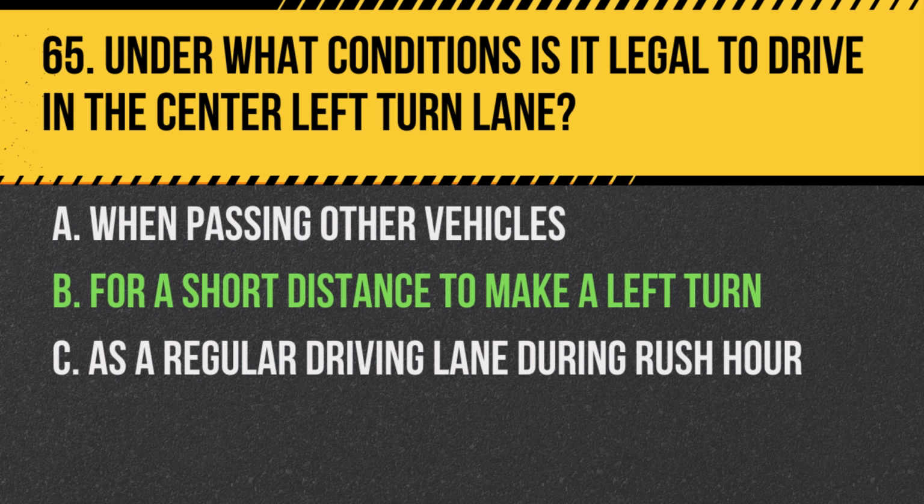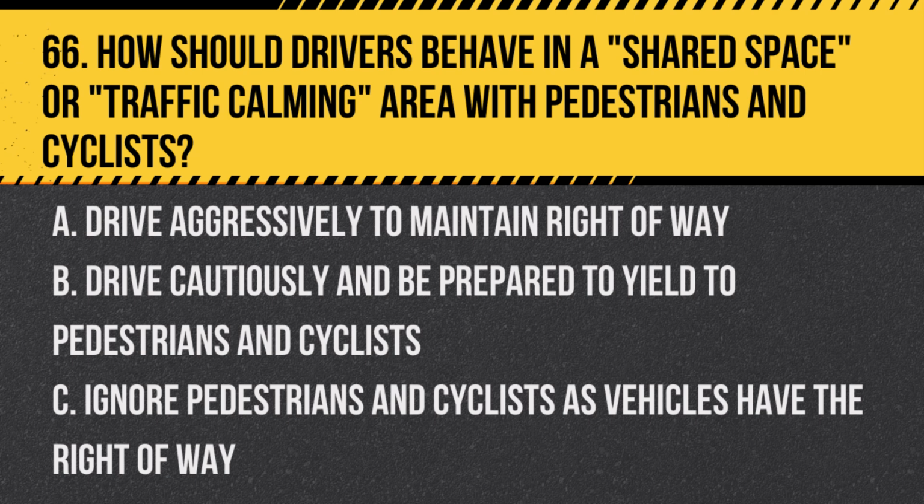Answer: B. For a short distance to make a left turn. The center left turn lane is meant for use only for a short distance when preparing to make a left turn. Question 66. How should drivers behave in a shared space or traffic calming area with pedestrians and cyclists?